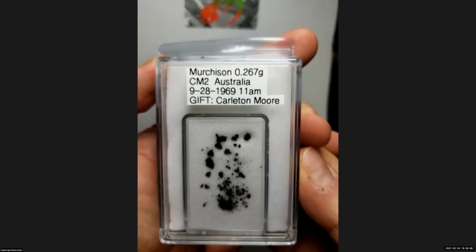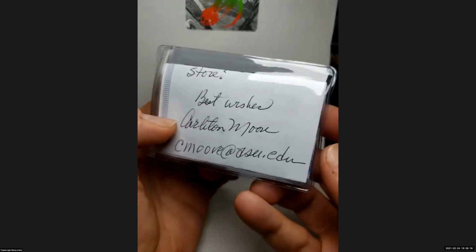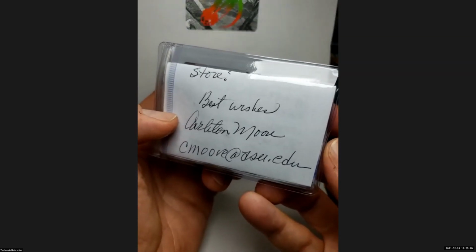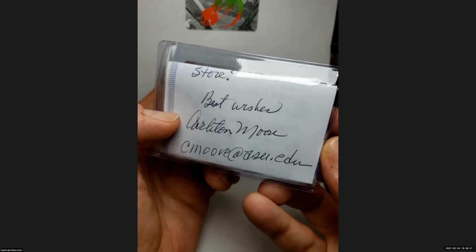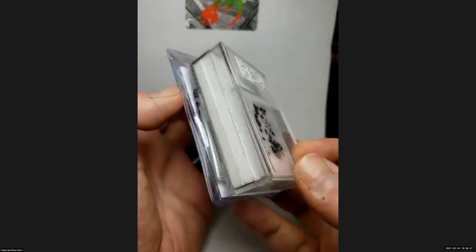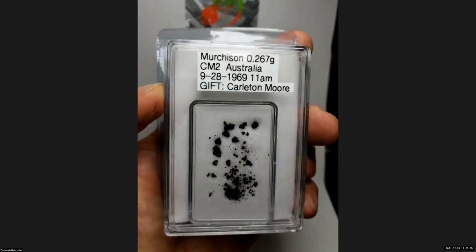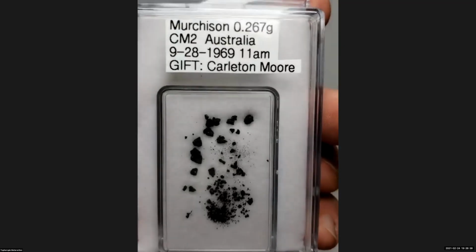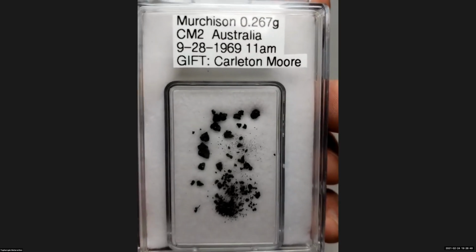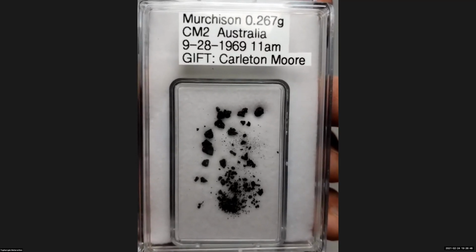I'm not even going to say anything. I'm just going to stick it out there. It came with a personal letter from Carlton Moore. He wants to join us on these lives, so I'm going to be sending him information that'll make it a lot easier for him to join us. In that personal letter, he describes how these are fusion crust samples of the Murchison meteorite that he used to study for organic materials.